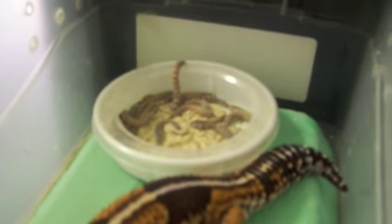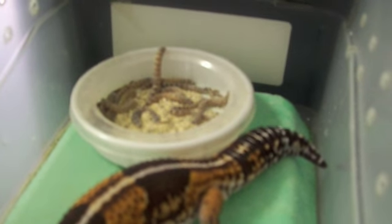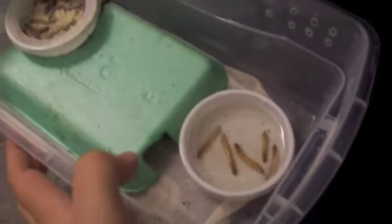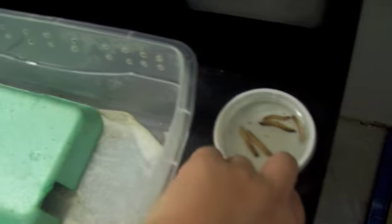They got a bowl of superworms with vitamin and calcium supplement, a hide, and a water dish. But I will be switching them over to crickets actually. Here I have my tangerine albino. This is the Masterpiece Gecko line. Masterpiece Gecko is actually out of business, so they don't have these anymore, and where they ended up, I don't know.